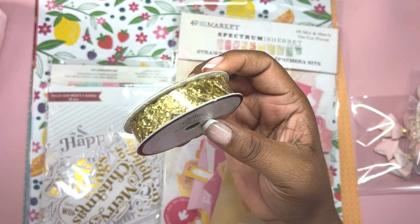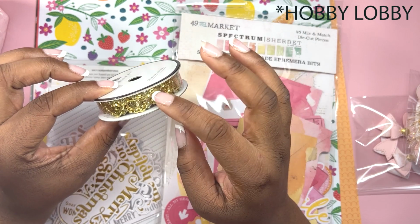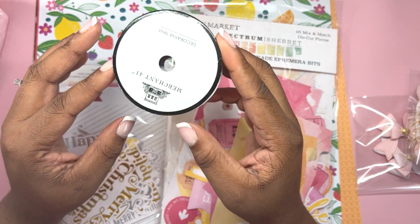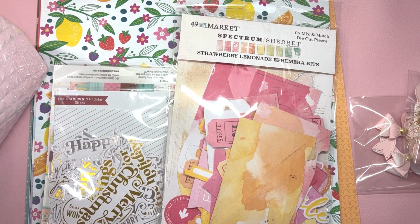And then this is my absolute favorite trim from Dollar Tree. It's the heart trim. And I was recently looking for it. And so now I have some more. That way I can add it on to projects. So thank you so much for these extra goodies.